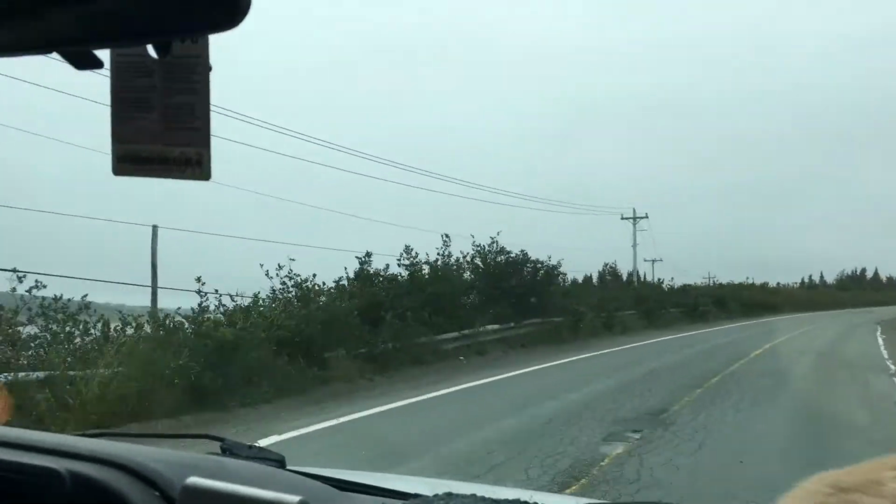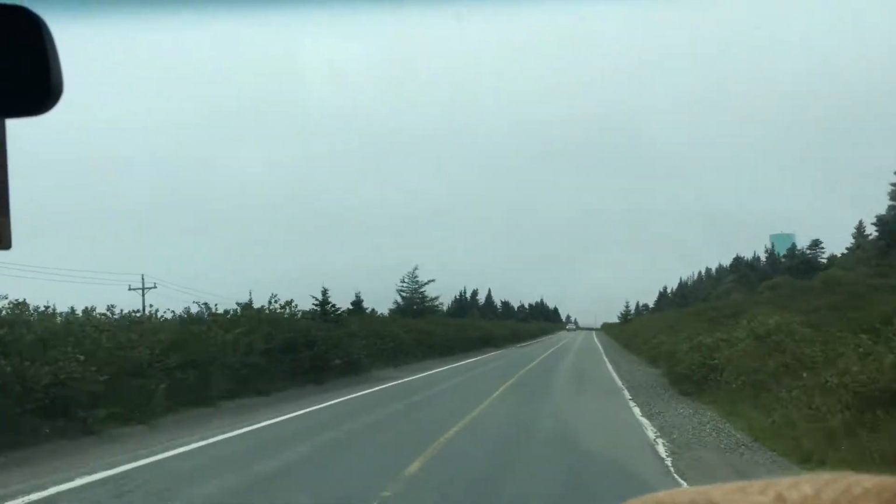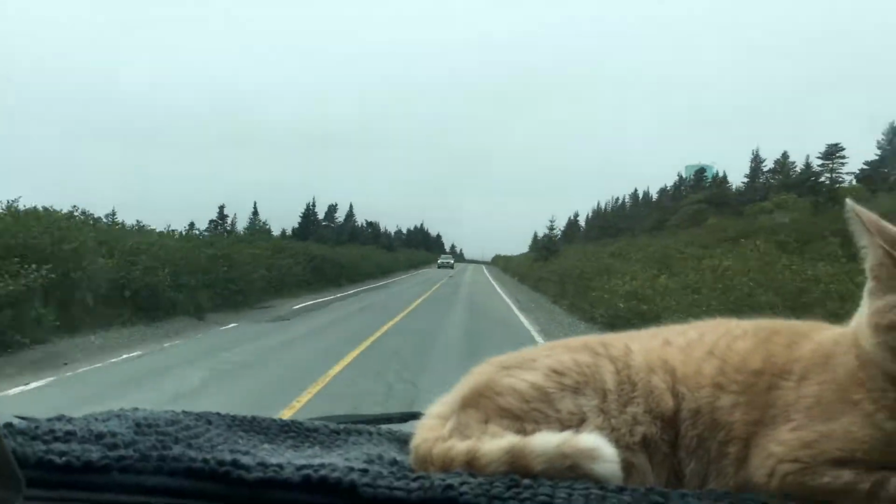It is starting to fog up a little bit, and we're getting some drizzle. So I.